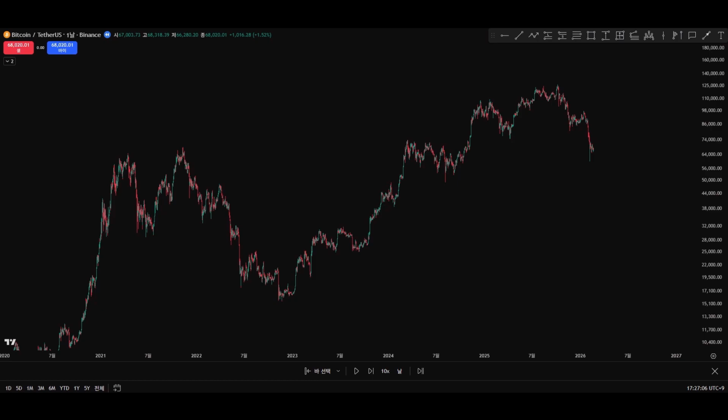Today we're going to break down the liquidity principle that completely changed the way I trade, and it can change the way you trade as well. We'll look at it directly through the real Bitcoin chart. This concept is not difficult at all, so just watch comfortably and follow the logic step by step.